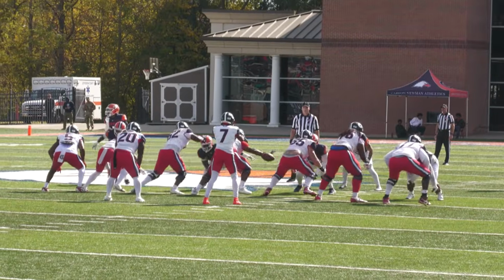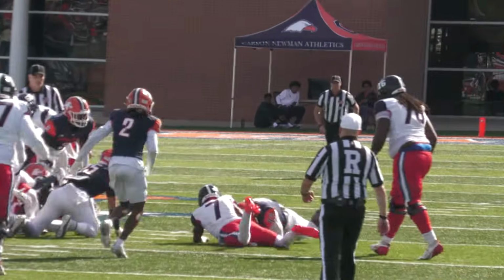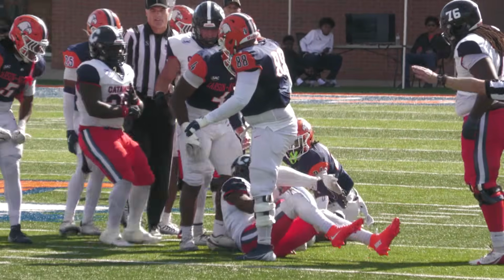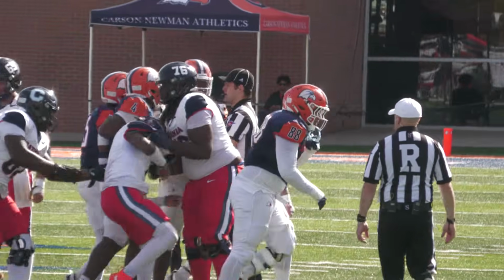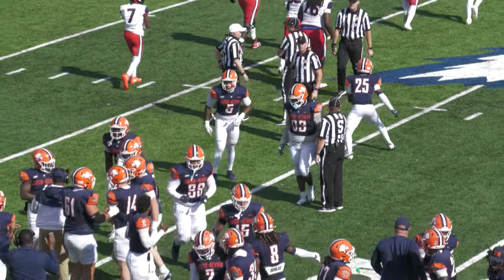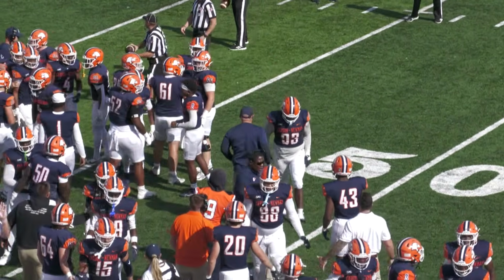Formation flips, tight ends to the left. Snap back, handoff Rivera. He's got the first down over the right hashes. Ball is out. Pile for it. Dedrick McLean, Johnny on the spot. Eagles football. Wow. One fumble begets another. Carson-Newman defense pays it back, forcing a fumble.